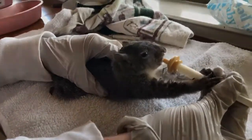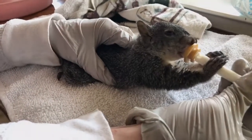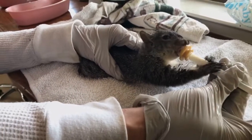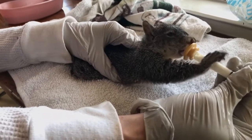I'll just be quiet for a minute so you can hear the sounds of that happy squirrel. In terms of types of squirrel, does anyone know what species we have right in front of us?